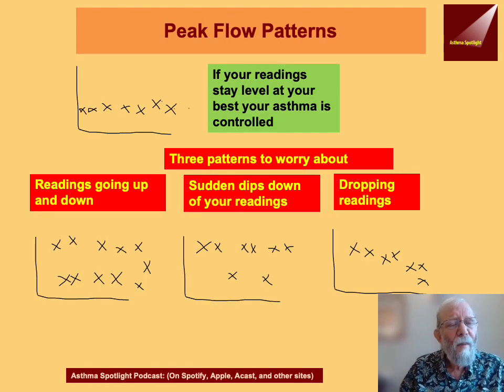So to summarize, if you're doing your peak flow readings and they're staying steady and staying level around about your best level, then your asthma is well controlled. And I've shown that in the green box up at the top. And then there are 3 patterns of abnormal peak flow. And these are the patterns where you need to worry about your asthma. So if your readings are going up and down, that's one pattern to worry about. If your readings are suddenly dipping down, especially if they're dropping down towards your 60% or 30% level, that's another pattern to worry about. And the third pattern is if your readings are dropping down slowly. You need to seek medical advice.